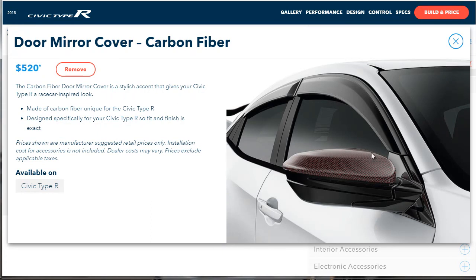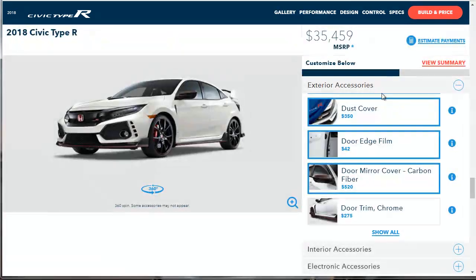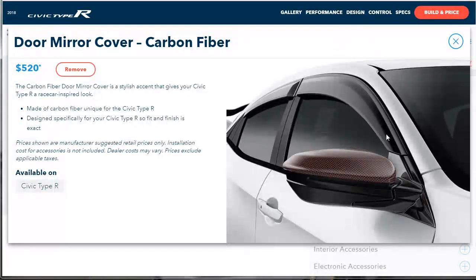Let's go back to the original picture. See, that doesn't show that there. Those look pretty cool. That kind of looks rally to me. That looks really cool. This allows you to roll down your window a little bit even when it's raining, and all the rain won't drip in on you. So those are really cool.